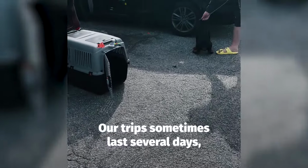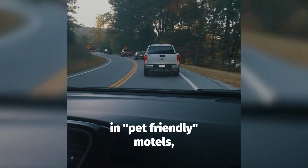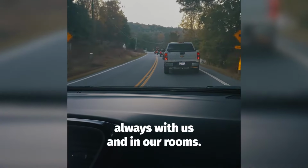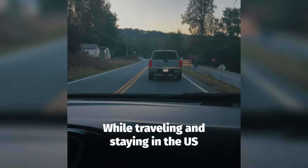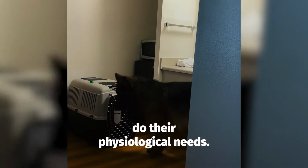Our trips sometimes last several days, so during that period we stay exclusively in pet-friendly motels so that the dogs we transport are always with us and in our rooms. While traveling and staying in the United States, it is understood that we often take breaks to walk, feed, and let the dogs do their physiological needs.